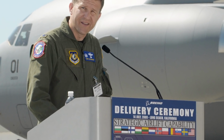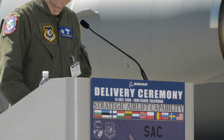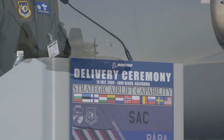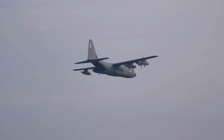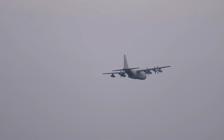Strategic Airlift Capability, or SAC, is a multinational strategic airlift effort that involves 10 NATO countries and 2 countries from the Alliance's Partnership for Peace program. Established in 2008, SAC provides its 12 member nations with, quote, assured access to military airlift capability by owning and operating 3 C-17A Globemaster III long-range cargo aircraft.